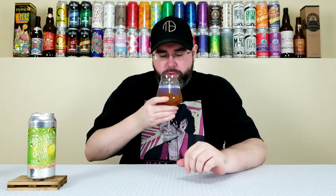That banana's there, cinnamon is there, almonds, the granola. I'm getting more of an oatmeal type of thing. It smells sweet, not really even a tartness. It just smells like a pastry beer in general. It's hard to explain. A lot of banana. Not many banana-forward beers that I've ever had before. This is one of them.